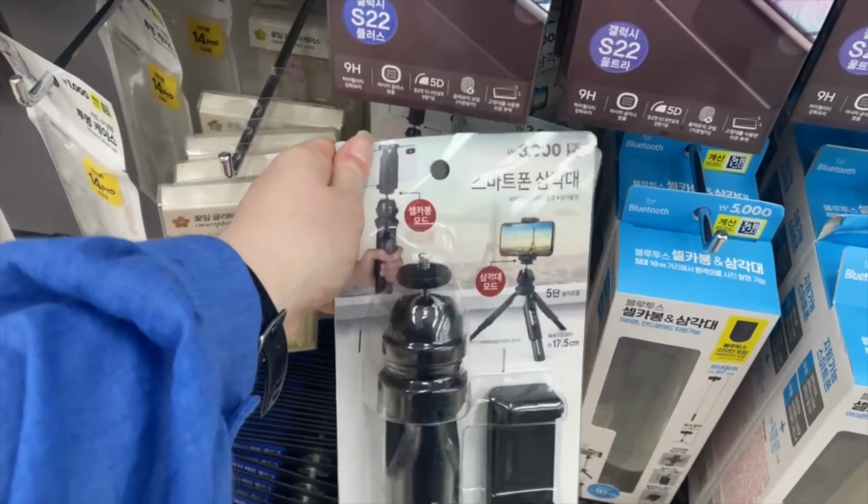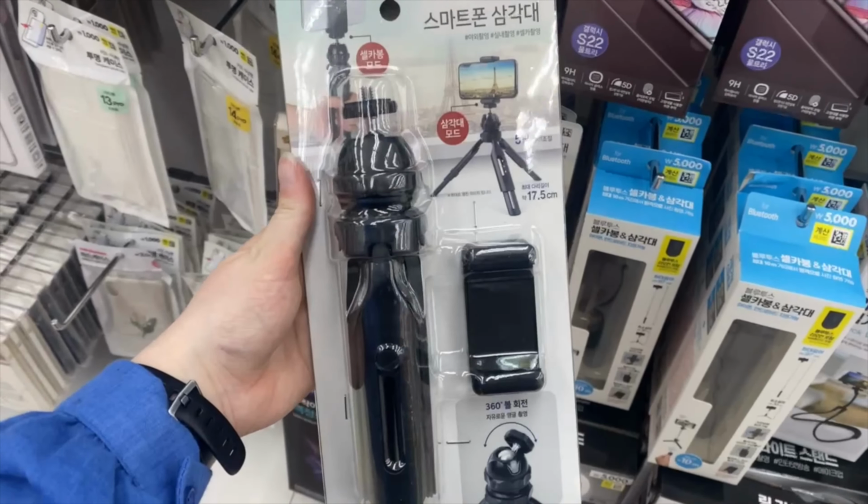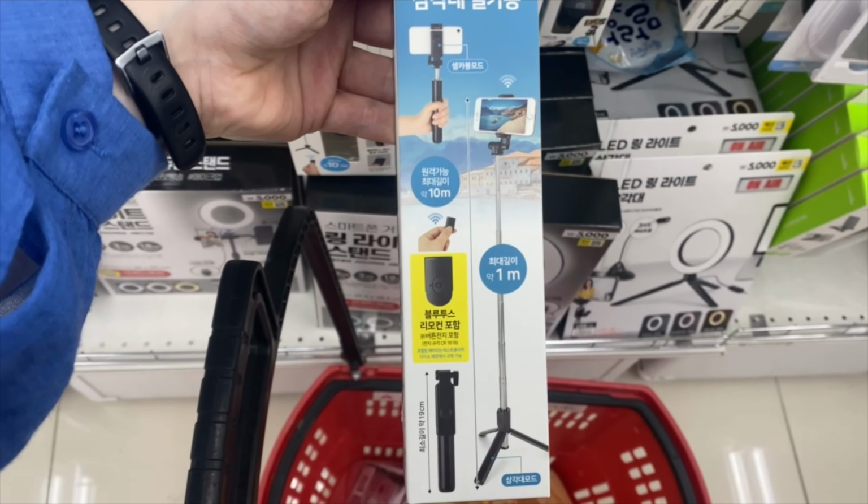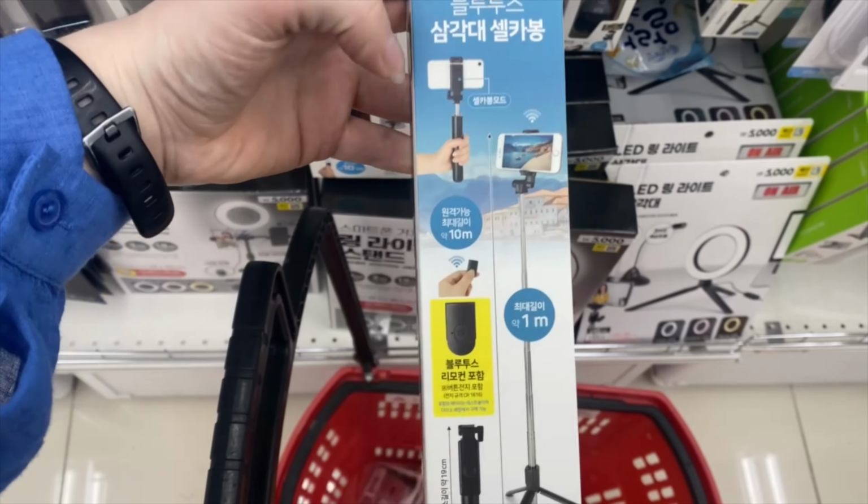Maybe something like this. I think I'll go with this one because it can stretch to 1 meter and I assume as small as I want to, and it can be held like this.